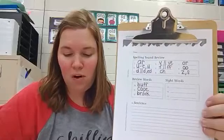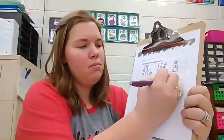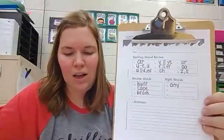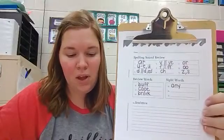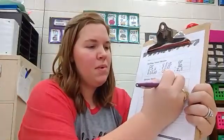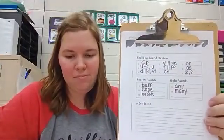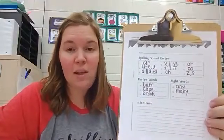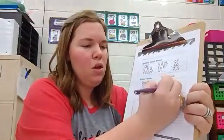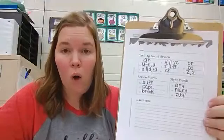Now let's practice some sight words. On number 13, spell the word any. A-N-Y. Any. Number 14 is many. M-A-N-Y. Many. And number 15 is buy, like something that you do at the store. When you pay money for something, you buy something. That buy is spelled B-U-Y.